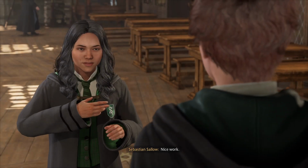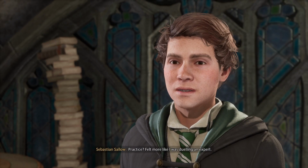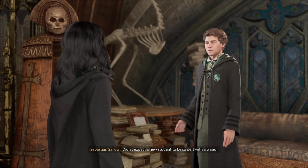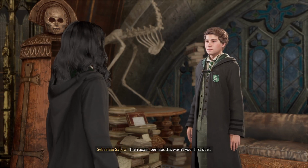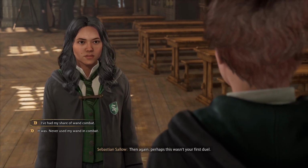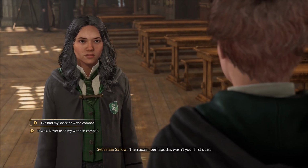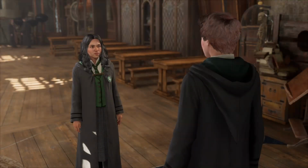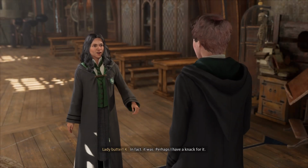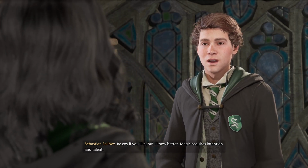Nice work. I enjoyed that. Well, that duel was quite something. Everyone will be talking about it. It was certainly good practice. Practice? Felt more like I was dueling an expert. Didn't expect a new student to be so deft with a wand. Then again, perhaps this wasn't your first duel. In fact, it was. Perhaps I have a knack for it. Be coy if you like, but I know better. Magic requires intention and talent.